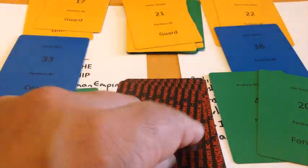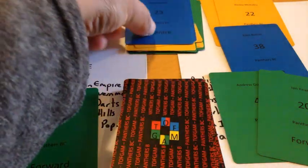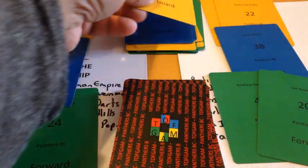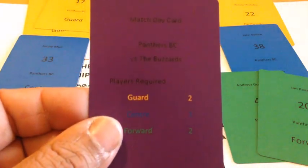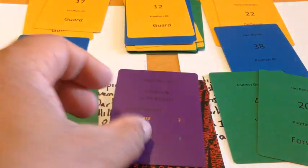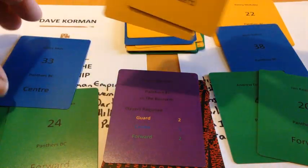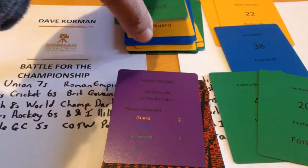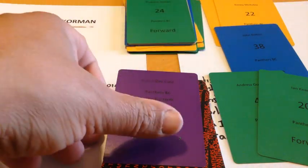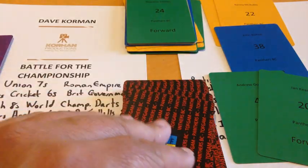So now it's my go. I've got enough centres. Dave's got enough centres. My go, enough guards. Dave's go. Oh, he's got a matchday card. So on this occasion, Dave needs 2 guards, 1 centre, and 2 forwards. So as Dave's got the required players, we put them in the centre of the board, and Dave gets to keep the matchday card. So now it's my go.